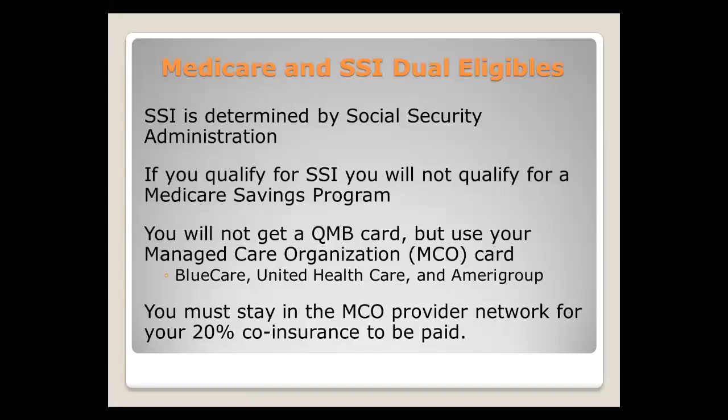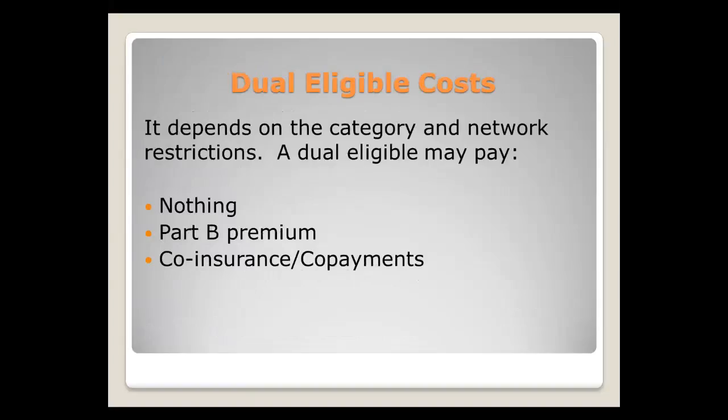Also, you must stay in that managed care organization provider's network for your 20% coinsurance to be paid. So even if you have Medicaid, if you go outside of the Blue Care, United Healthcare, or AmeriGroup network, you're going to pay the 20% Medicare doesn't pay. So we talk about Advantage plans all the time, how important it is to check those networks of providers. Same thing goes with any category of Medicaid. You have to stay within networks, with one exception, and we'll talk about that. So that's SSI. That's a very unique group, which is why I singled them out in particular.